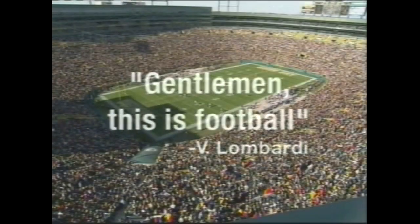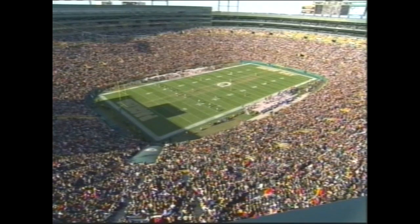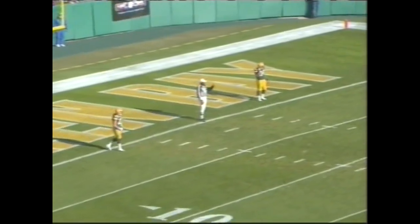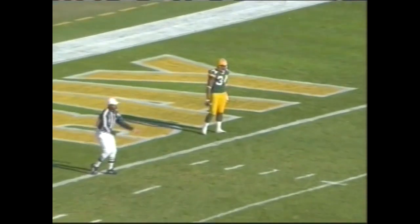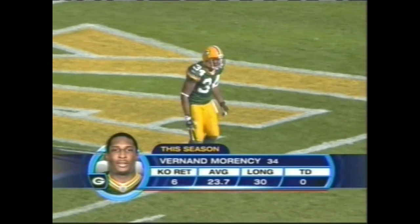Welcome back to Lambeau Field in Green Bay. This is football, particularly in this stadium. The Green Bay Packers have won the toss, and they will receive. Steven Gostkowski ready to kick it away to number 34, Vernon Morency, and also deep is number 23, Noah Herron, and we're underway at Lambeau.